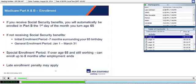After that initial enrollment period, if you have not enrolled, there is a general enrollment period that lasts for the first 90 days of the year, from January 1st through March 31st. One question that often comes up is what happens if I'm going to continue to work past the age of 65 and I'm still going to have my employer-based healthcare coverage as an active employee. They do give you a special enrollment period. So if somebody, for example, stopped working at the age of 67, they would essentially have 8 months to enroll once that employment would end. And it is important to note that if you enroll in Part B at some point past your initial enrollment period, there could be a late enrollment penalty of as much as 10%.